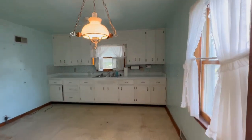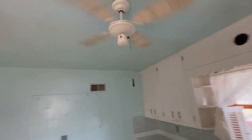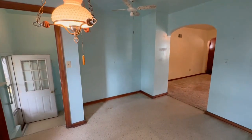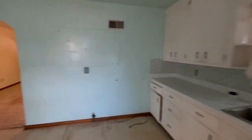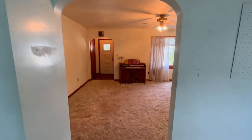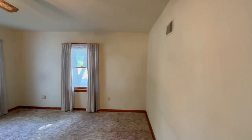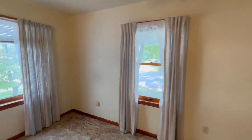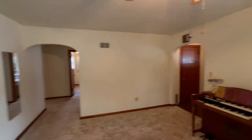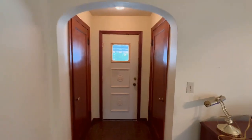Original dated kitchen. Ceiling fans, large eat-in kitchen. Again, very wide arch doorways or entrances. Living family room, generous size, carpeted. Front door to Marshall Avenue with two large coat closets on both sides.